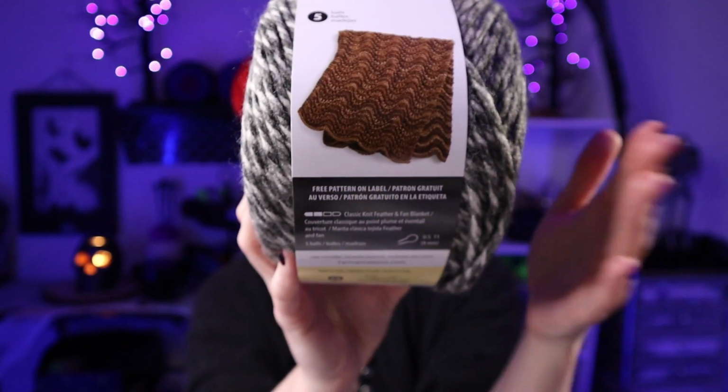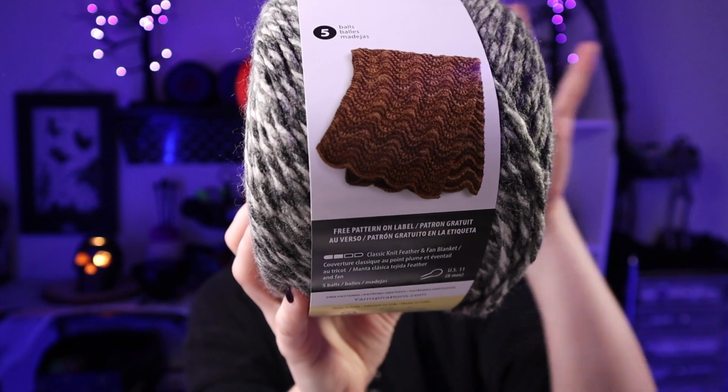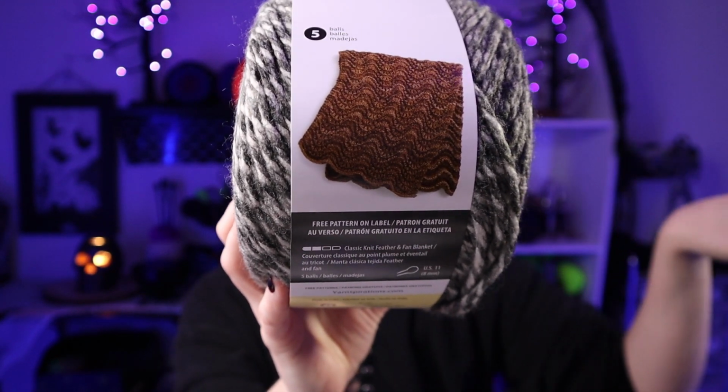We're kind of at the end of the season. We're at the end of the spice cakes. Since it is limited time only, it's pretty much a fall type of cake. Also, if you do know how to knit, it does come with a pattern. There are a ton of patterns on Yarnspiration though. Just go to yarnspiration.com, type in crochet blankets.